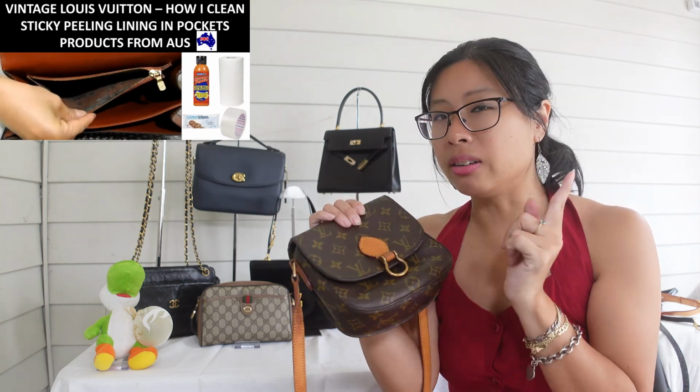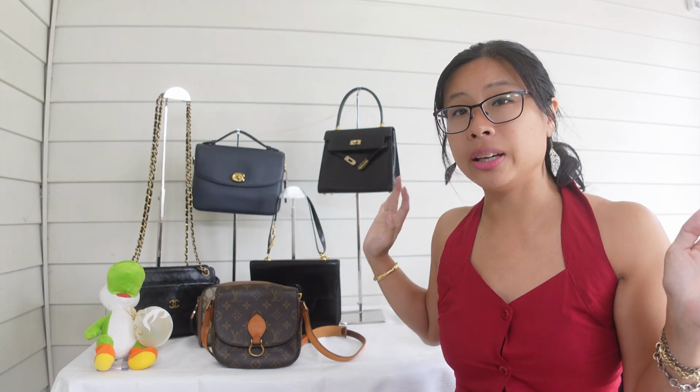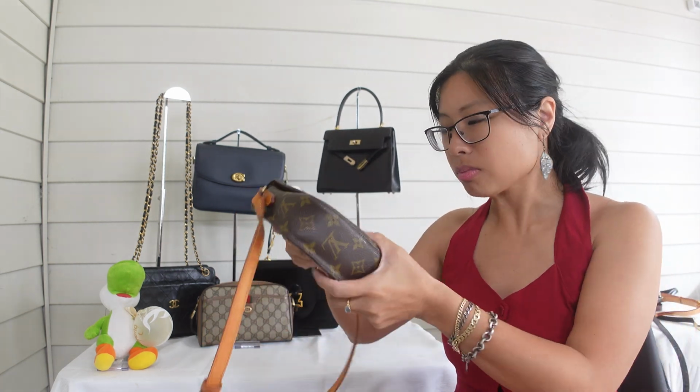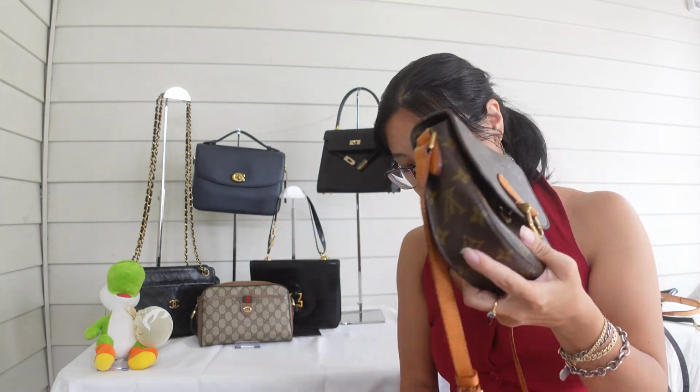One thing I really love about the St. Clouds is they have a really flat bottom, so they can stand up on their own. They don't topple over, which I love. It's one of those little weird things, my idiosyncrasies. Let me know if you're the same and you also love flat bottomed bags that can stand up on their own. So this is 16 centimeters across, so it's not going to fit everyone's frames.